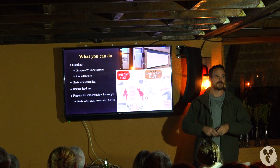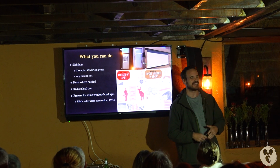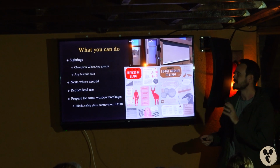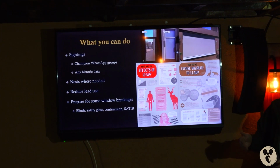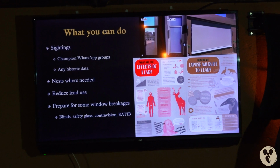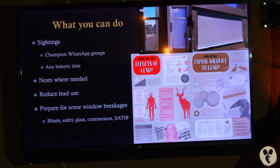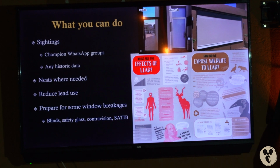And the other thing is, if you want ground-hornbills back in your area, wherever you are, just prepare for window breakages. There are ways to mitigate it. Safety blinds, you can put them on the outside of your windows when you go away. If you're at the house often, or at the lodge often, it's usually not a big issue because there's a lot of people moving around. The bird generally won't go into the area.